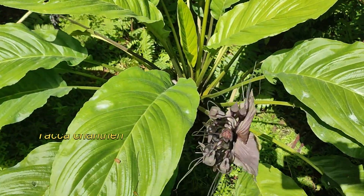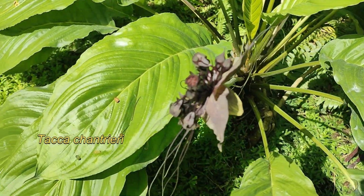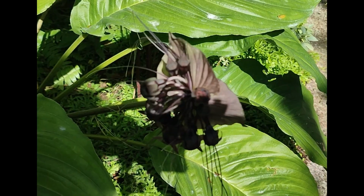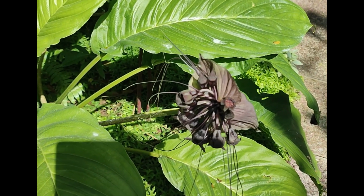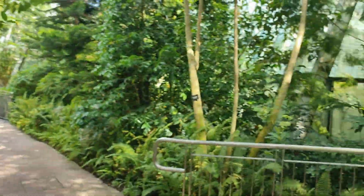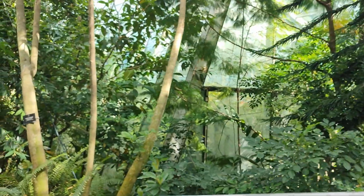This is a tacca, aka bat plant. It does well in Brisbane. It does well in the tropics as well. A lot of people like them because it's black in color. There is a white one as well that's a bit greenish white. So that's the cool house over there. We're going to go in for a wander in a bit.